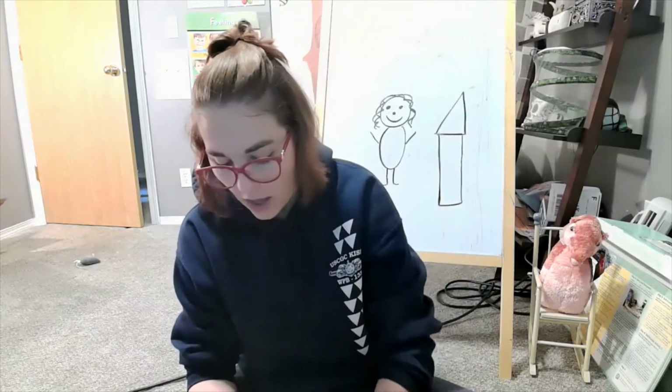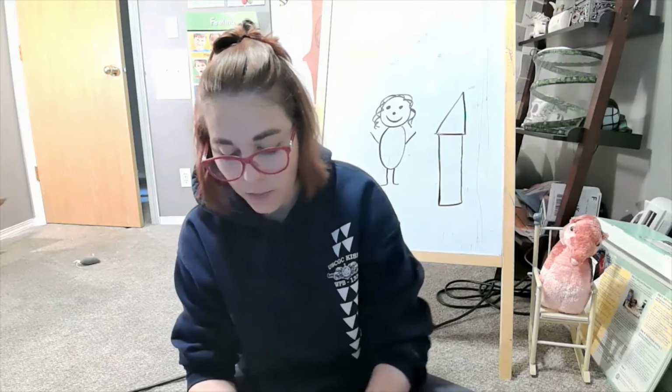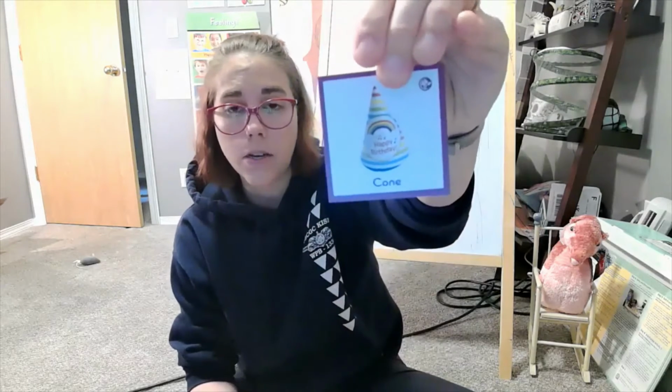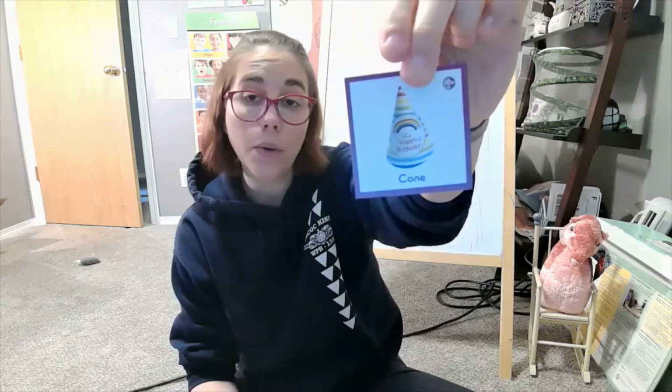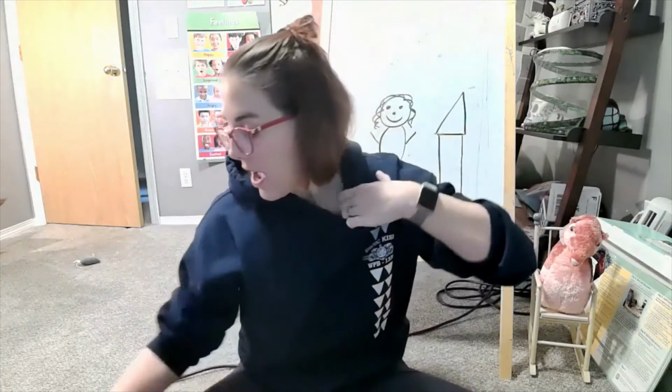And these cards that are in here are a great way to show different things. So a party hat is a cone shape, just like an ice cream cone is a cone shape because it holds ice cream, and this holds your head, right? So three-dimensional shapes hold something. Two-dimensional shapes are flat, just like this, they're flat.